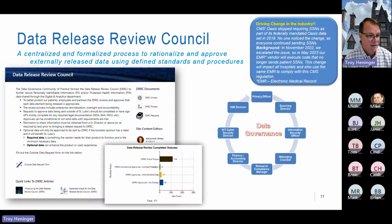We have a privacy officer, a sourcing director, information security. We've got legal. We've got compliance, finance, IHT, cyber. HIM, which is health information management, so patient records, all as members of this team. And the purpose is, anytime data leaves in mass, not associated to a patient's record, this team rationalizes and validates that the data going is appropriate for the request. And we make sure that all the contracts are signed, that all the T's are crossed and the I's are dotted.